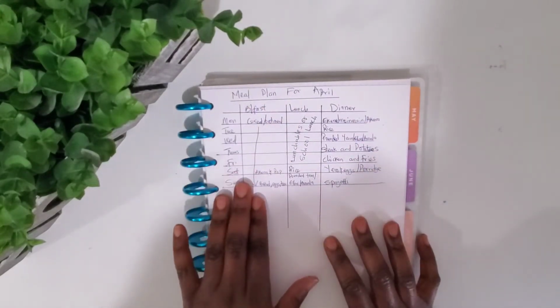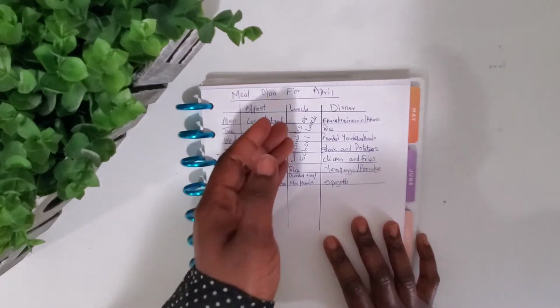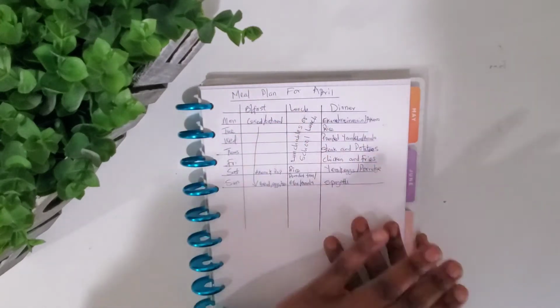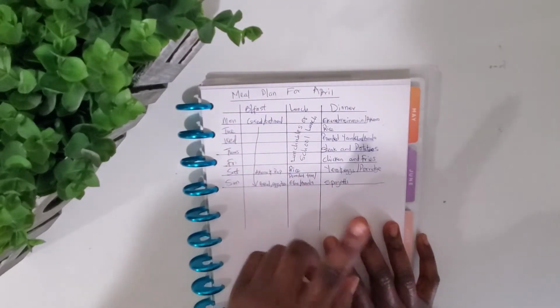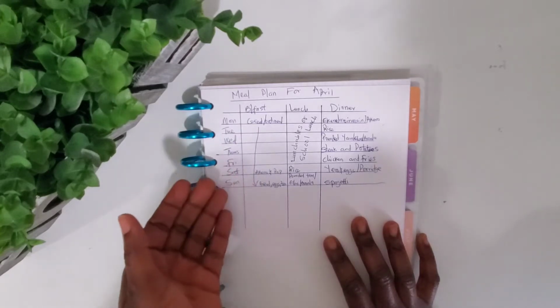Our breakfast is kind of basic. They eat cereal and oatmeal every once in a while. We haven't cooked oatmeal in this house for 2 weeks, so they eat cereal. And on Saturdays, I usually make akara and some pap, and Sunday mornings, bread.